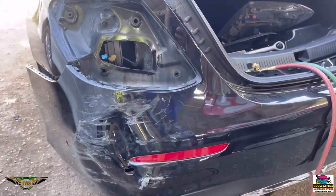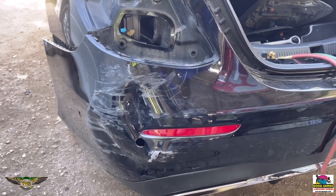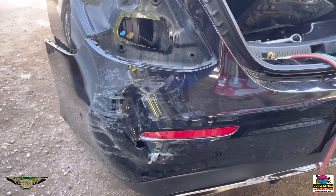So you don't know, we work on all cars, all models, all shapes, all sizes. The custom lab doesn't have any limitations to what we can do. If we can't fix it, it can't be fixed. Remember me telling you that.